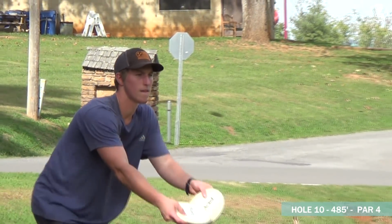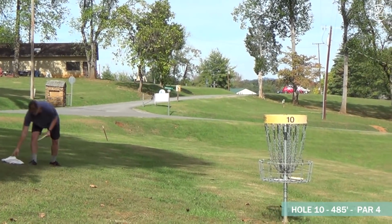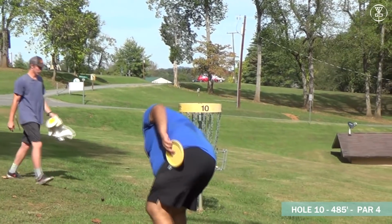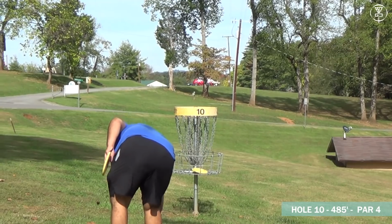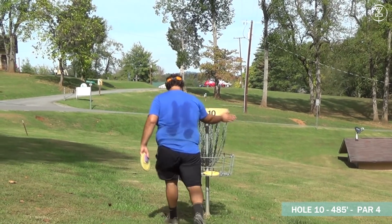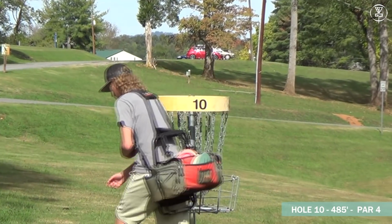Brandon looking to clear his head of the couple mistakes he's made on this hole. He's going to take a bogey 5, and Seth is going to take a birdie 3. So that's really going to change things up a bit here. Bryson. Still giving the basket some love.